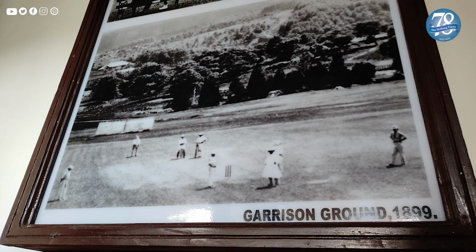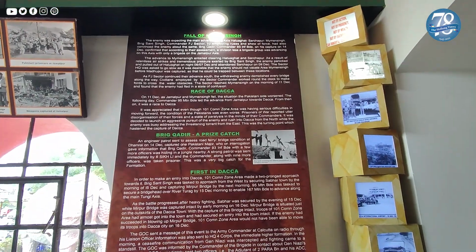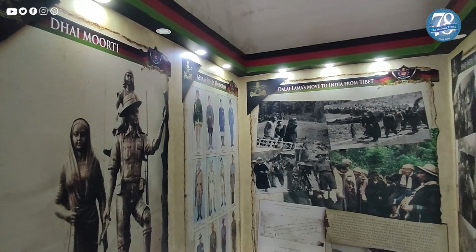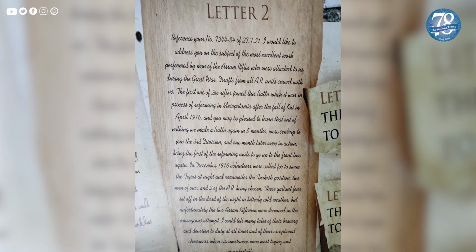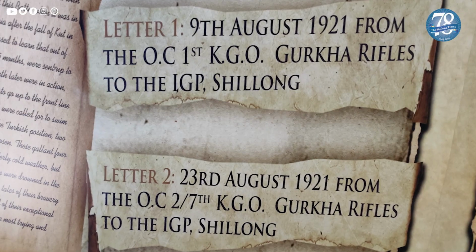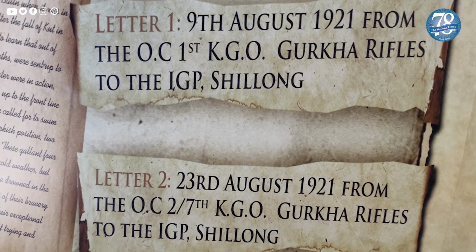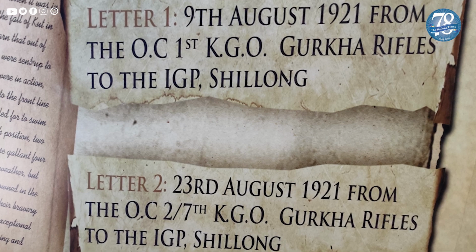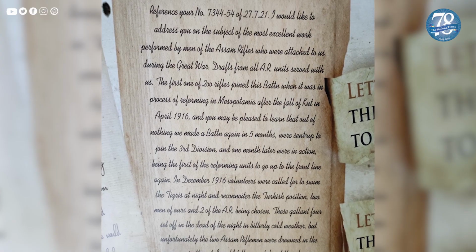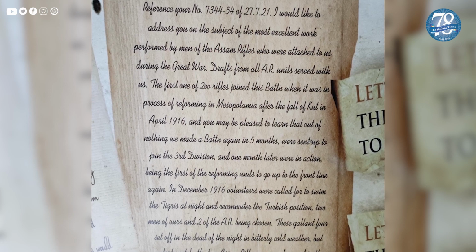From old photographs of Shillong city and various military operations to weapons and write-ups on the walls, this 3-room structure also displays old handwritten letters written by officers of the 1st King's Gurkha officers and 27 KGO Gurkha rifles to the IGP in Shillong dated 9th August and 23rd August 1921, narrating the regiment's performance during the First World War in France, Mesopotamia and Palestine.